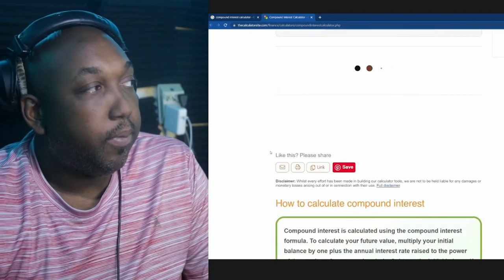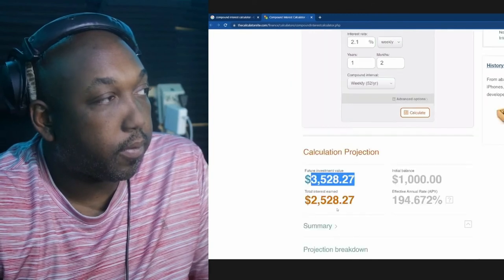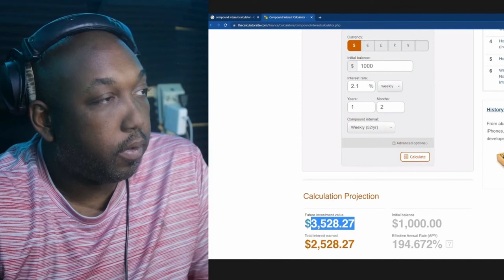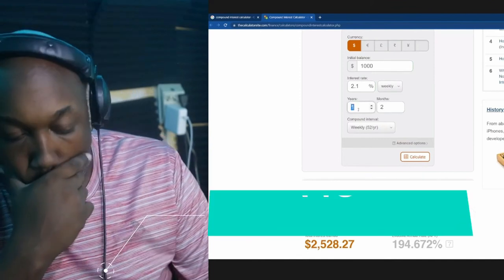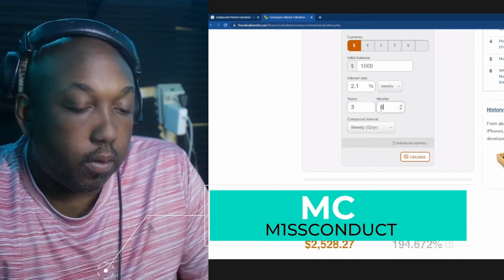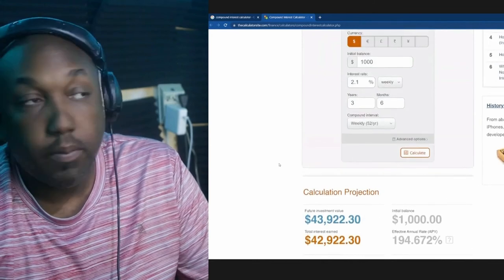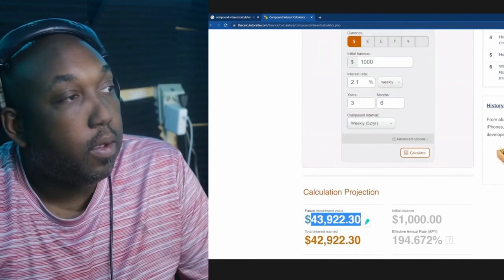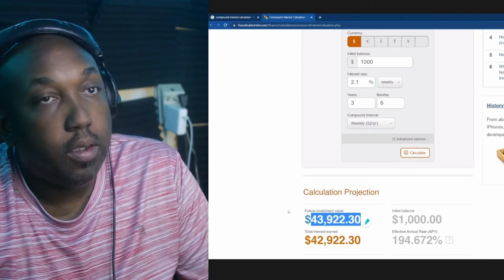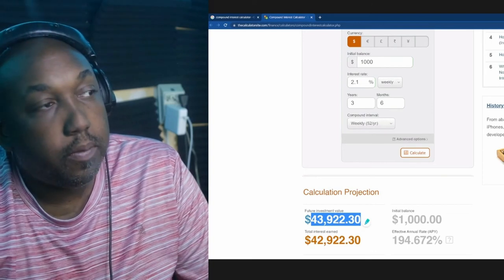So if I calculate this, after a 60-week period, let me zoom out a little bit, that 1,000 turns into 350%. If we want to do three 60 weeks, it's just 3 years and 6 months, 3.5 years. If we calculate it, this is what you're looking at after 3.5 years. It's a nice little change. It adds up. Add one more year and then see, because it'll be 3.5x of this.